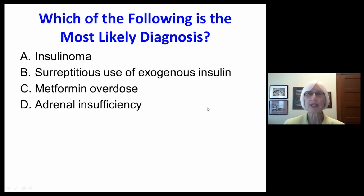So which of the following is the most likely diagnosis in this patient? A, insulinoma. B, surreptitious use of exogenous insulin. C, metformin overdose. Or D, adrenal insufficiency. Give you a moment. And the answer is A, insulinoma.